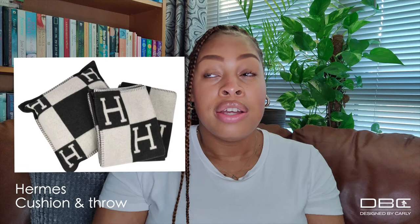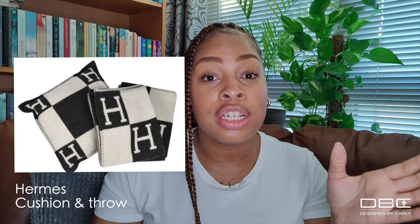The next item I would like to have is the Hermes cushion that is merino wool and cashmere, with the throw. Now, to my surprise, it's sold out online. The cushion is £730. Just the cushion. The throw is £1,730. Again, I'm not rich. I just like nice things.